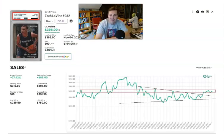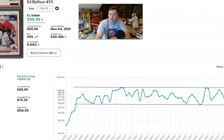All right, Zach LaVine, sitting in his resistance zone as well. So you have really two types of players here: the ones that are trudging along, going sideways, not doing a whole lot, and then you have some guys that are younger, off to a good start, and they're all kind of meeting resistance at the same time here. So again, looking for some perhaps consolidation. If it does break out, that's bullish, but for now, this is going to be an area where there's going to be a bit of a battle between the Bulls and the Bears.